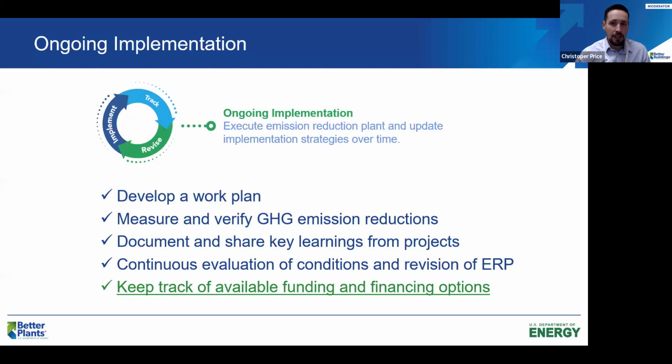The final step here, it isn't really one milestone, but it is just a continuation of the previous 5. And this is ongoing implementation. So the emission reduction plan is not intended to be a static document. It is meant really to be a living document that you come back to, you analyze, you change based on where you are, different financing options that are available, different technologies that have become available. You can take learnings from previously implemented projects and update the different scenarios. You just continuously update, analyze, and move through this cycle of tracking, revising, and implementing your projects. Next slide.